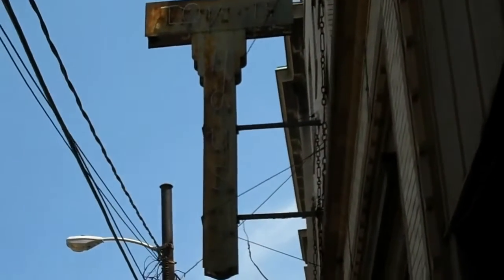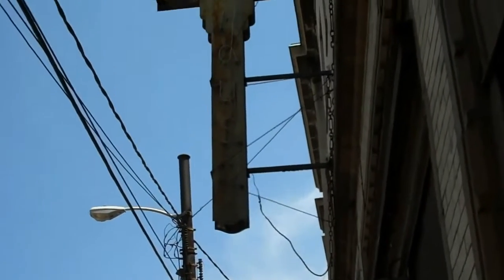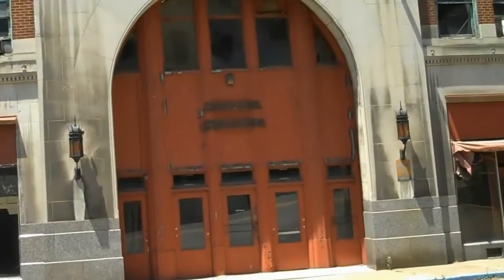So let's stick our camera in there. You can just stick your camera through the cracks and just look. The old Townhouse Motel sign. Pretty cool sign still. And there's the Union Station there.